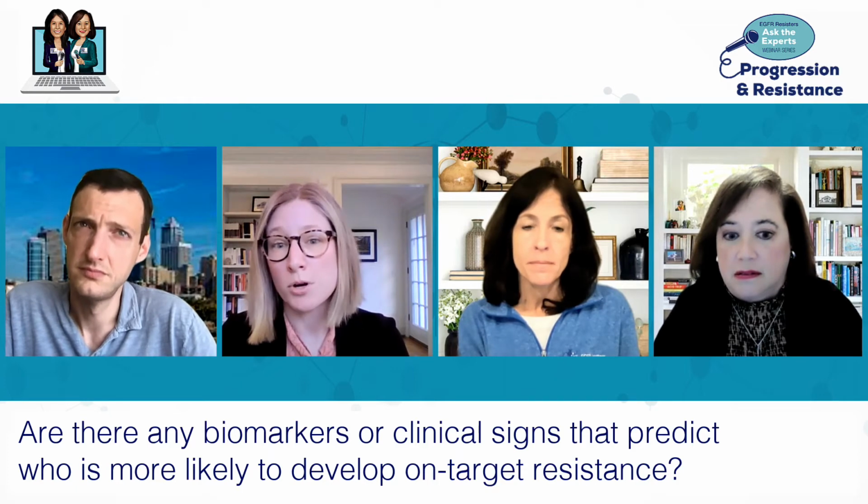Now that we have osimertinib, which is effective against EGFR T790M, we're seeing different kinds of on-target EGFR mutations, the most common being a C797S mutation in EGFR. That can arise either with a T790M mutation or in the absence of a T790M mutation. And that occurs in about 20% of patients that develop resistance on osimertinib. So it is certainly prominent, but compared to about 50% developing T790M on earlier generation TKIs, it's still a smaller proportion.